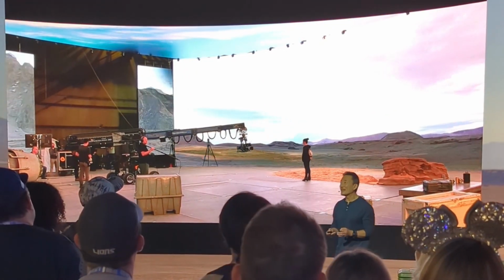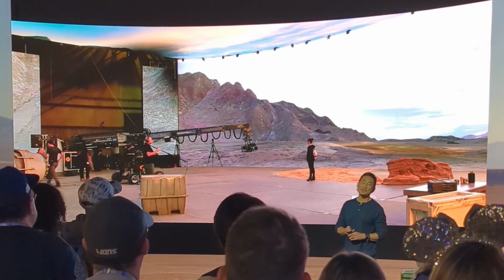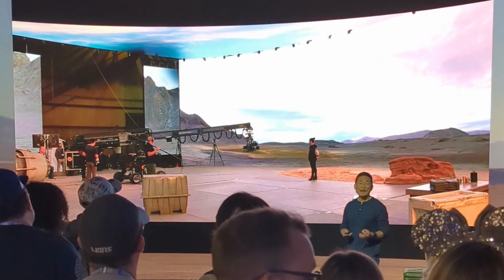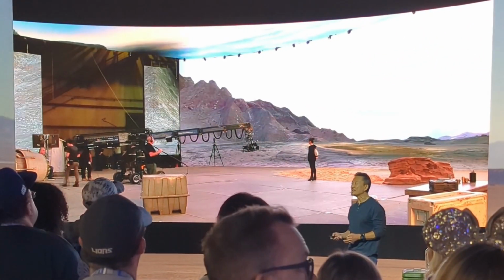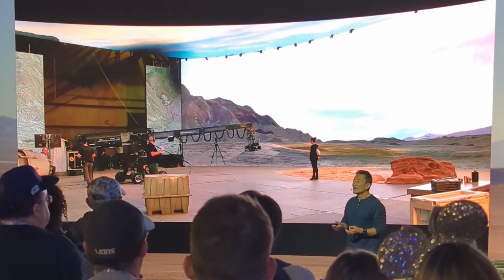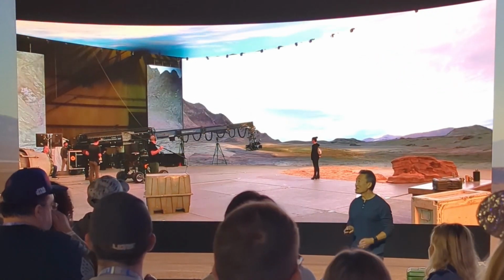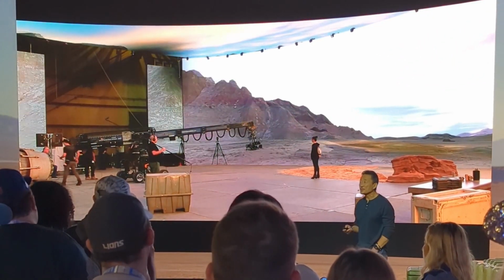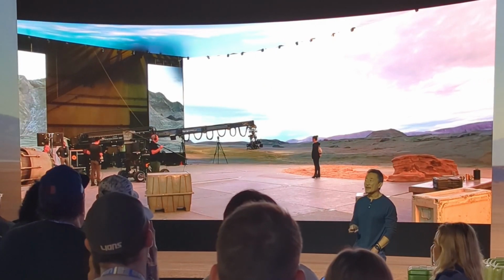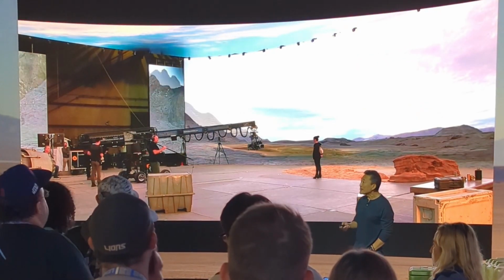But one of the coolest advantages of the LED screen is that we can bring distant locations into our sound stages. Meaning we don't have to take the entire crew out on location and deal with unpredictable weather and lighting. We bring the location to us instead of going on location. This doesn't mean that we don't go on location, we still do. Only instead of a full crew of hundreds, it's only a couple of people who scan the real location so we can recreate it virtually.